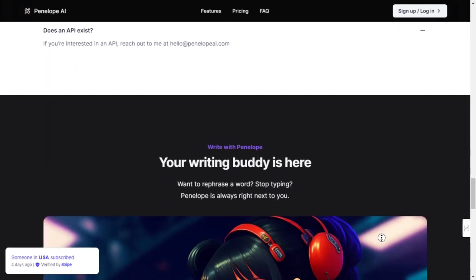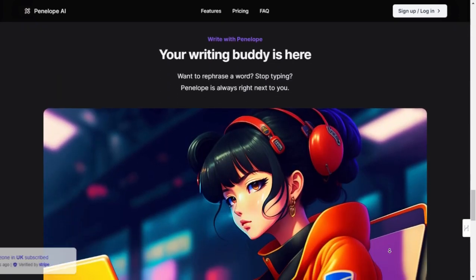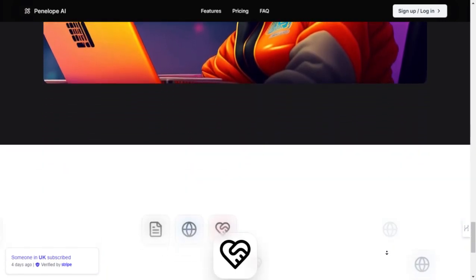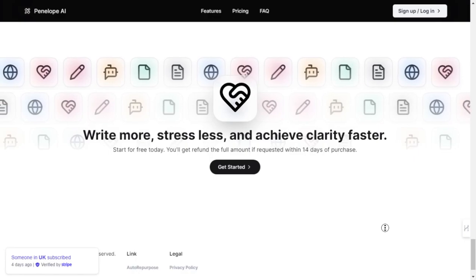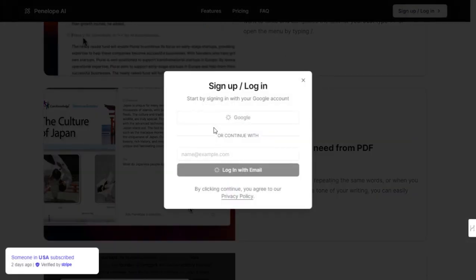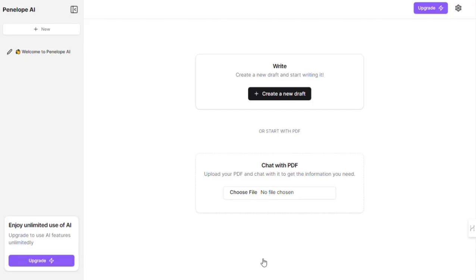But Penelope's not just a fancy thesaurus. They've got some really cool AI-powered tools for revamping your existing text. Feeling repetitive? The paraphrasing tool can rewrite your sentences in fresh ways, keeping the original meaning, but adding variety to your writing style. Need to condense a lengthy research paper?